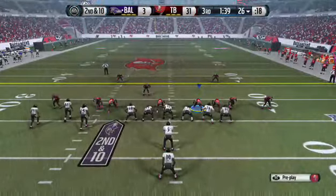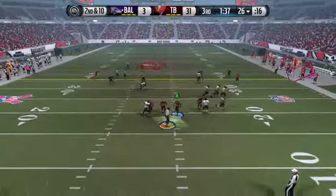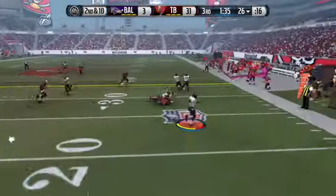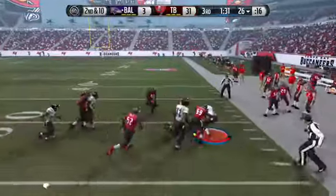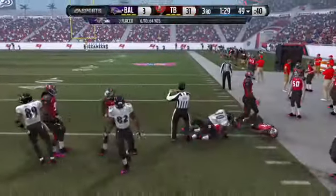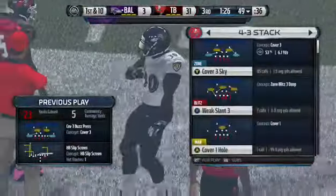The Ravens at the line of scrimmage with their set of receivers in a bunch formation. Set up screen to Pierce. Keeps his legs moving. And at the 49, he'll be brought down. Well, you're really in a tough spot, but that is a good job picking up the first down.